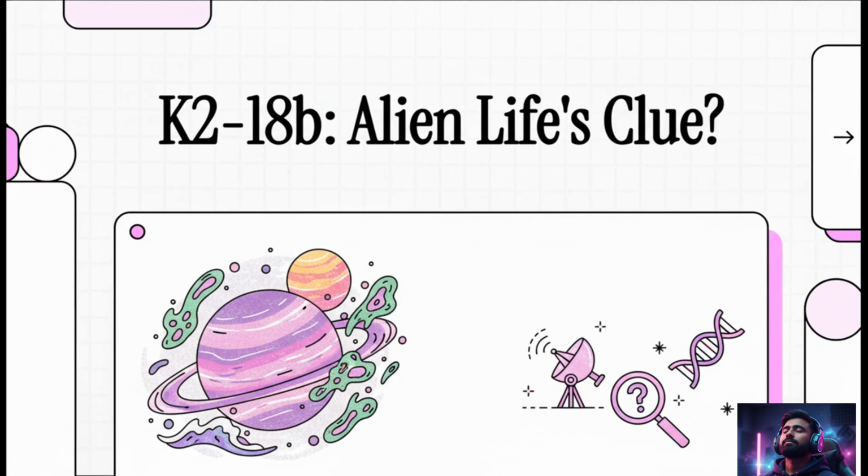So, have we found it? Have we actually found a sign of alien life? That is the million-dollar question swirling around a distant planet called K2-18b. You see, scientists have spotted a gas over there that, here on our world, is pretty much only made by living things. But is this the real deal, the breakthrough we've all been waiting for? Or is it just another false alarm in our very long search for company in the cosmos?